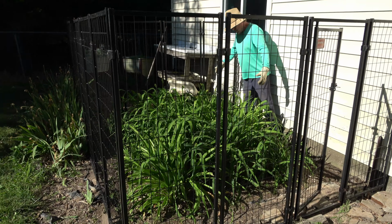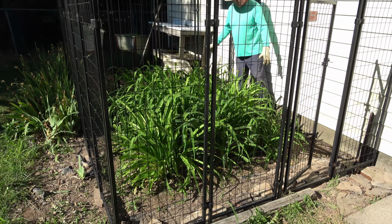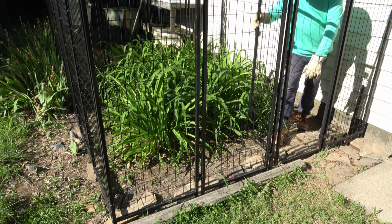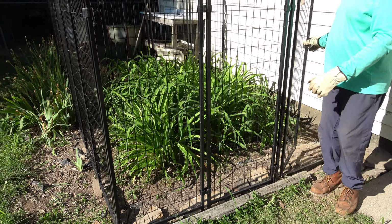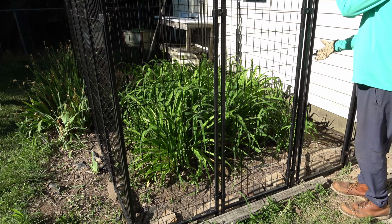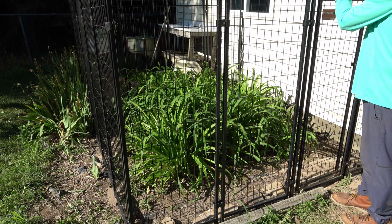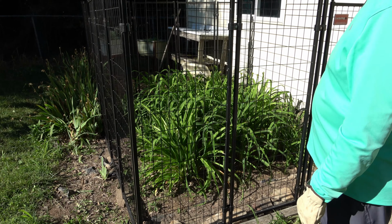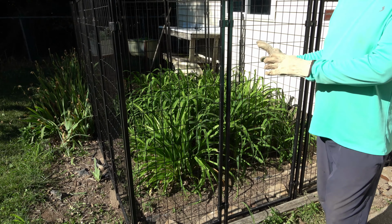You can get in here, monitor the situation. You know, it should keep the groundhogs out for sure. Oh, yeah. Deer. And you can buy these. We saw these at Rural King. You can buy these. Real nice. And I highly recommend those. So this is a project we did today.